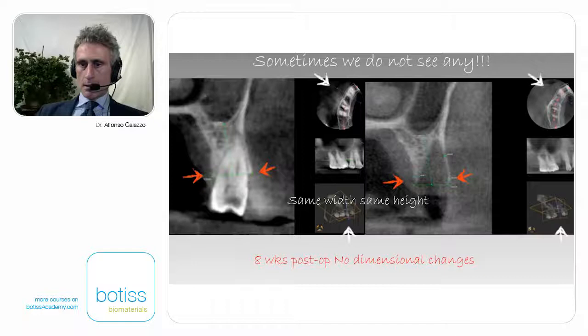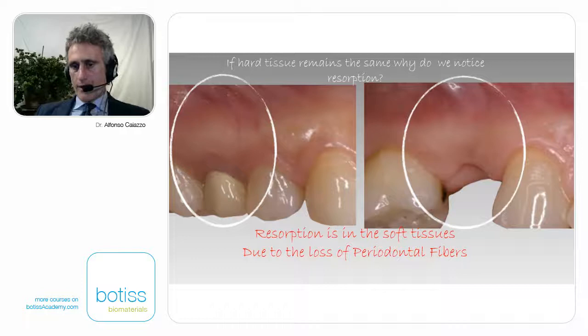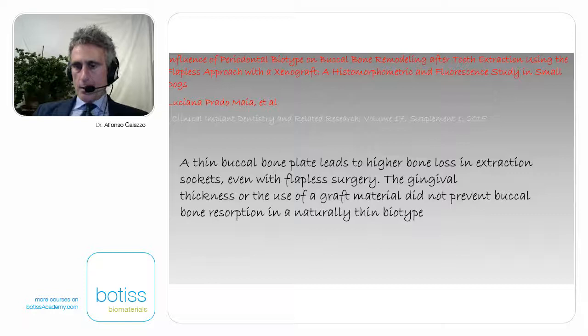But if I take a look at the clinical scenario, I see a concavity there. So there must be something else to take into consideration. We're losing width. We're losing the contour, even if we're not losing the buccal plate. This is the case I showed you before in the CBCT. So we're losing something else. We're losing soft tissue. We're losing periodontal fibers. So we're doing something into the socket that will help, because we'll be losing the fibers anyway. And we know from the literature that the thin biotype will lead to more resorption.